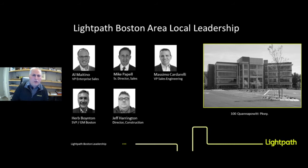So any kind of construction team builds in and around Boston. Jeff knows where all the routes are, knows how to deal with all the underlying infrastructure right-of-way issues that come with building fiber and making sure that we do so on time and in line with what our customers' expectations are. So a great leadership team locally, and underneath them there are 20, 30 people in Boston already, and more to come as we continue our expansion.